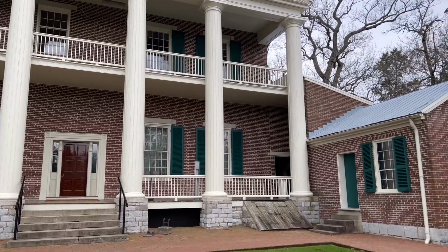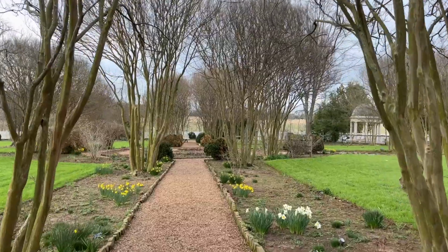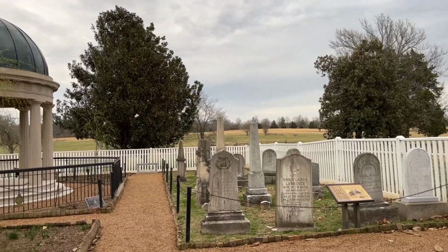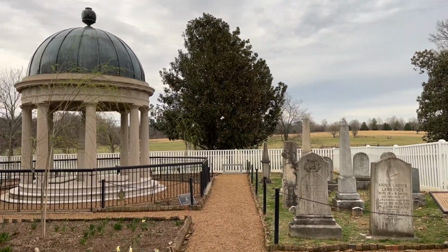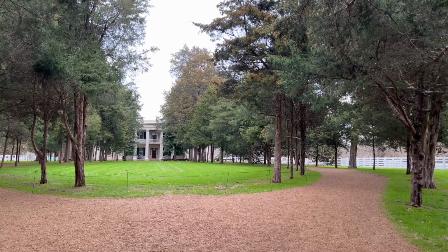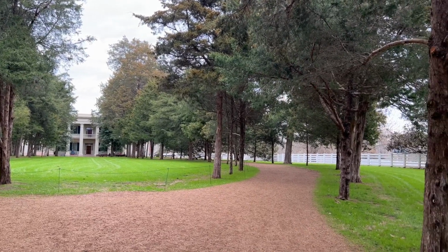You can explore the vast gardens and family cemetery. There's also a museum that showcases Andrew Jackson throughout the years. You can do a horse-drawn wagon tour and also watch reenactments of a duel, since the former president was a big fan of dueling his friends and enemies.